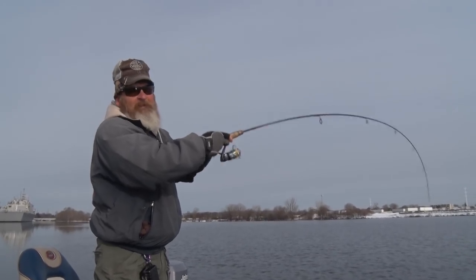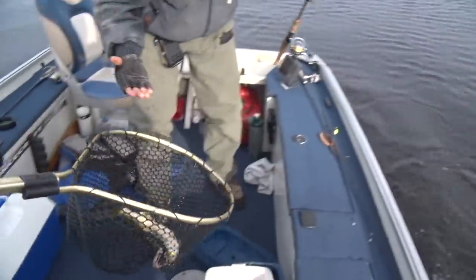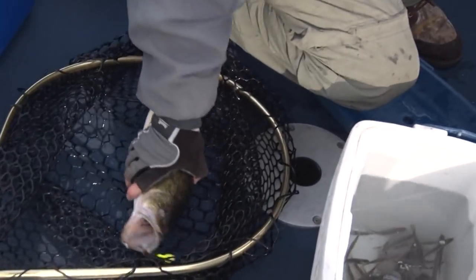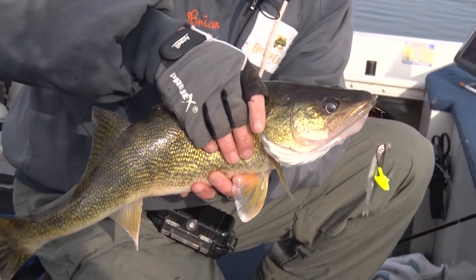It sure is nice just to be out here catching fish again, I'm telling you. Here we go, look at that. All right, this is why we're here. We'll take her. We're gonna put that one back, that's another female. And you see, they're getting ready to do their spawning run here. They spawn at about 44 degree water temperature.